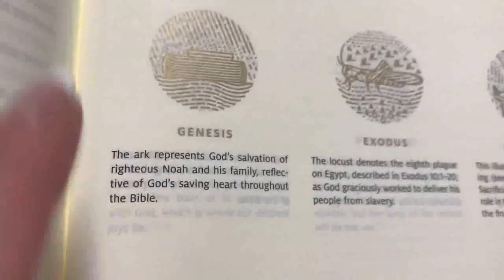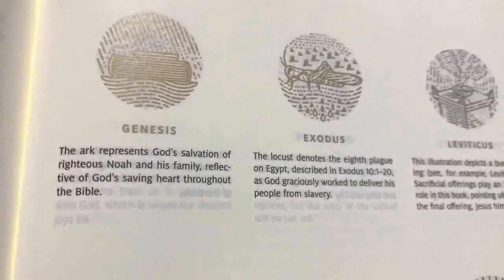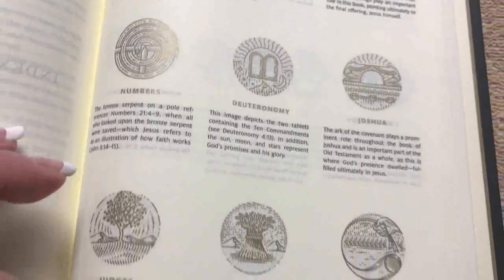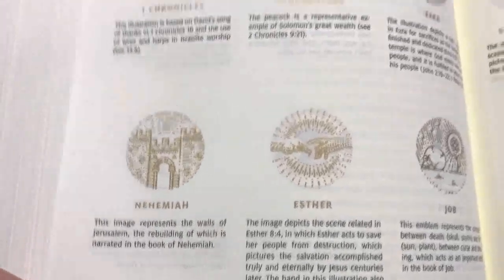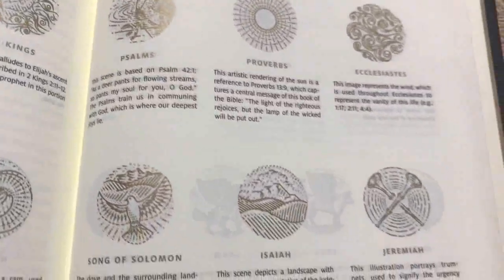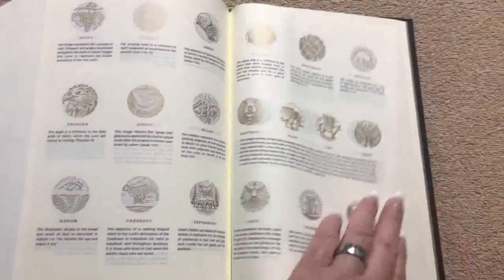Then we're going to get into the index of the title illustrations. So this is going to tell us, like here we've got Genesis with the ark, then we've got Exodus with the locust. Then we did see that one on the cover, which was the burnt offering. So there's a nice illustration for every single book of the Bible, and it tells us a little bit about it down below. So really just neatly done. And this definitely reminds me a lot of the illuminated Bible with the gold.